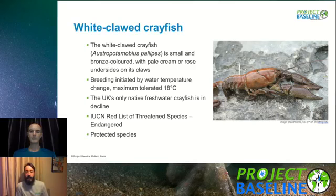White-clawed crayfish are probably familiar to most divers of quarries in the UK, because they're in Stony Cove and Bobster and various other places. These little lobster-looking creatures are the UK's only native freshwater crayfish, so the largest kind of native inland crustacean, and they're in severe decline. The IUCN Red List of Threatened Species rates them as endangered, which is kind of more threatened than the panda is these days. But they're heavily protected by quite a few different laws, so you can't take them or sell them, you can't trap them and so on without licenses from various people, which we want to avoid needing.